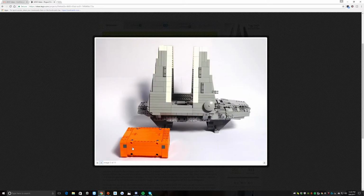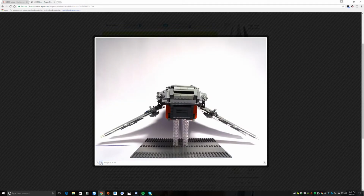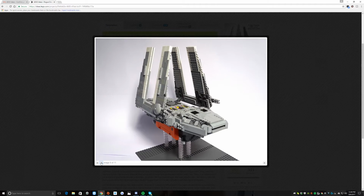Here you guys can see some detail. The cargo actually does come out from the shuttle, which is really cool. Also like how the cargo is entirely orange, just like in the movie. Guys, the cockpit should be a familiar sight if you have seen the movie at all. It looks really realistic, and just another little look at all the details that are incorporated into this thing. The wings do fold down, which is super dope, and I really like that because that's one of the things that I really hated about the Kylo Ren shuttle and what I really loved about the Director Krennic shuttle.